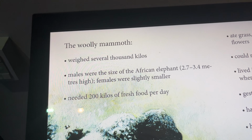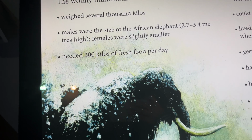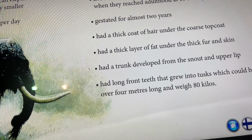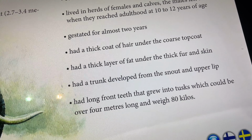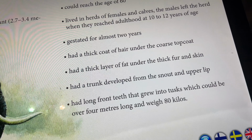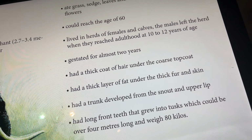Males were the size of the African elephant. Females were slightly smaller, needed 200 kilos of fresh food per day. Oh my gosh! They ate grass, could reach the age of 60, lived in herds until they reached adulthood at 10 to 12 years. The males left. Gestation lasted almost 2 years. They had a thick coat of hair under the coarse top coat, a thick layer of fat under the thick fur and skin, a trunk developed from the snout and upper lip, and long front teeth that grew into tusks, which could be over 4 meters long and weigh 80 kilos. Must be so heavy.